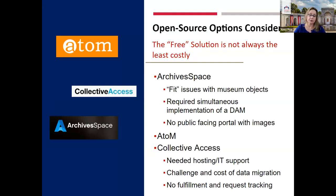Why not ArchivesSpace? Well, many of our collection donations are small. They consist of museum objects and a limited number of papers and images, which were not necessarily well suited to the hierarchies that can be created in ArchivesSpace. Also, our outsourced IT team is configured for office support of PCs, and we have non-cloud storage available to us, a network basically, but we're not really configured for hosting of specialized technologies.